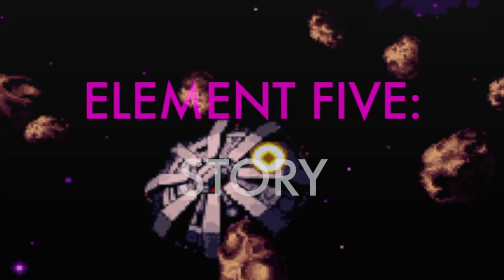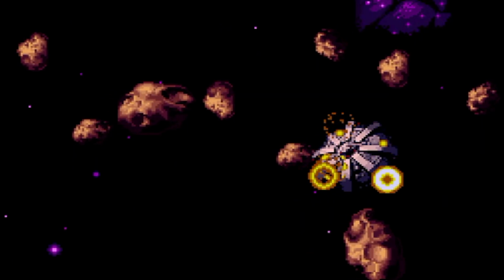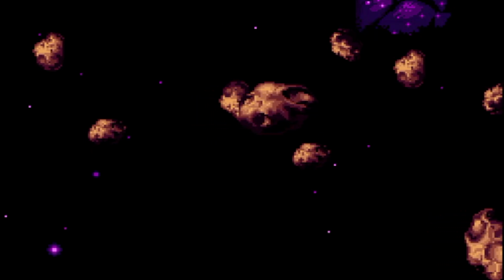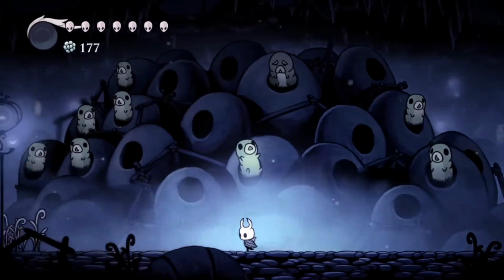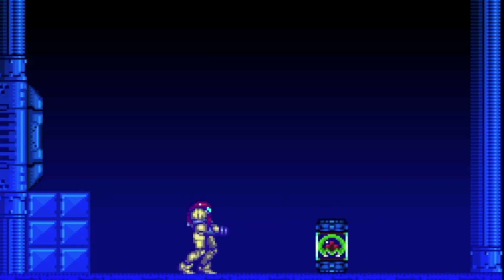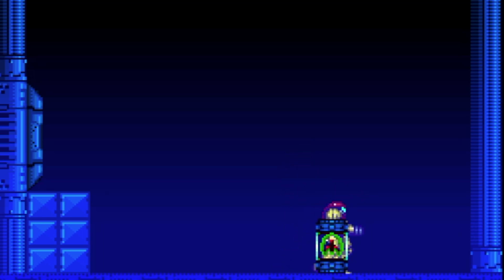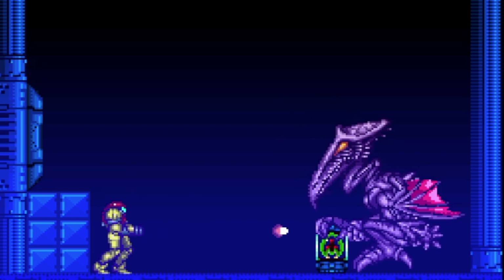Element 5. Story. All of the controls, art, abilities, and level design mean nothing if there isn't a good story that is also driving you to find the next area. In Hollow Knight, you are trying to figure out what happened to the kingdom of Hallownest that is now mostly void of warmth except for a few friendly NPCs.